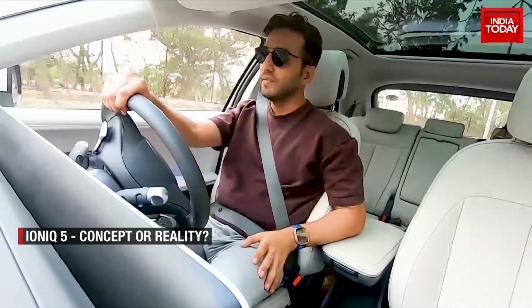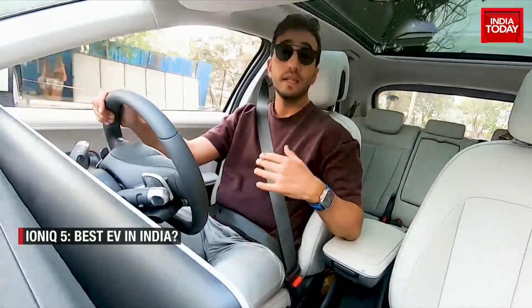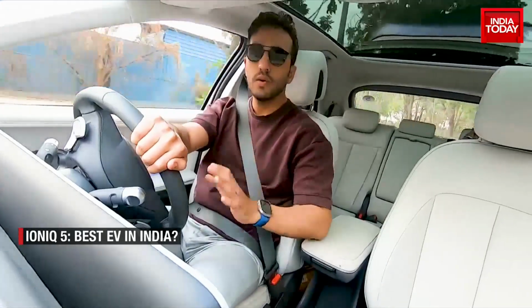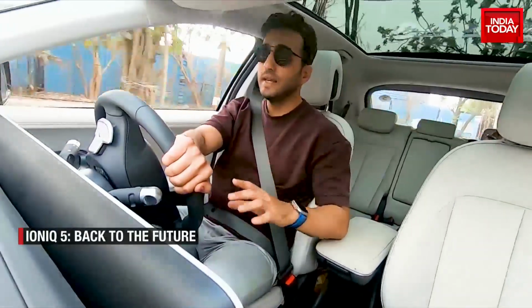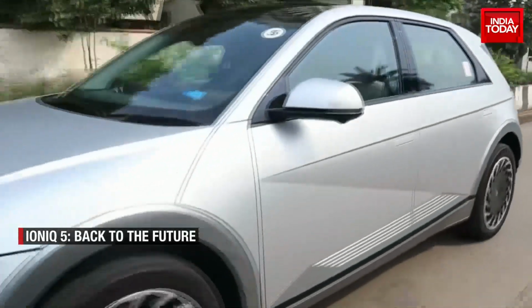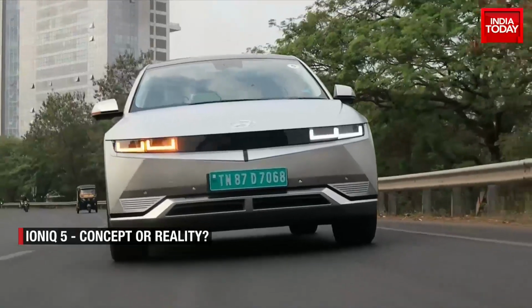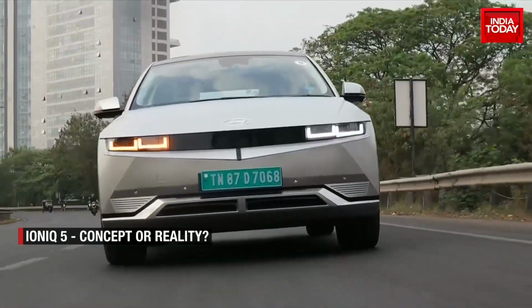First impressions of the Ioniq 5, it is a smooth criminal. Like every other EV, yes, it's silent, but it is incredibly smooth and planted on the roads. Look, they call it an SUV, and honestly, it might look like it has the dimensions of a hatchback. That's not entirely true. It's 4.6 meters long. That makes it proper SUV territory.